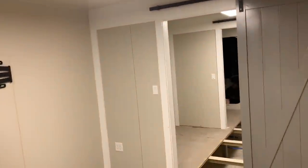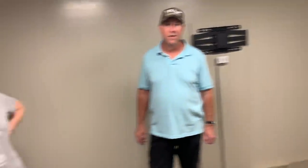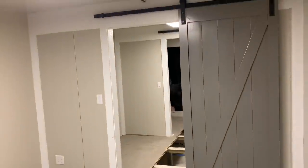So the next one we're building is just like this, except it's going to have a living room, kitchen, then it has 8 bunk beds, and then the bathroom's on the back side. So it's completely different from this, and of course I'll film that too.